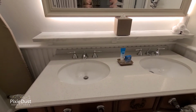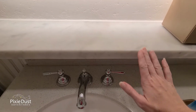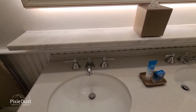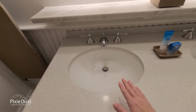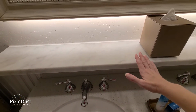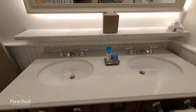I'm just gonna tell people this. I like how this shelf here is raised above the sink so that for me, I can set hairbrushes, curling irons, makeup, whatever up here. And when my kids wash their hands down here, they don't slob water all over my stuff that's sitting up here. So I like that shelf space above the sinks.